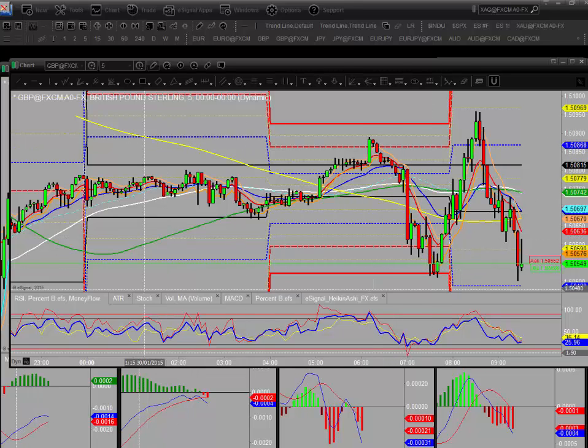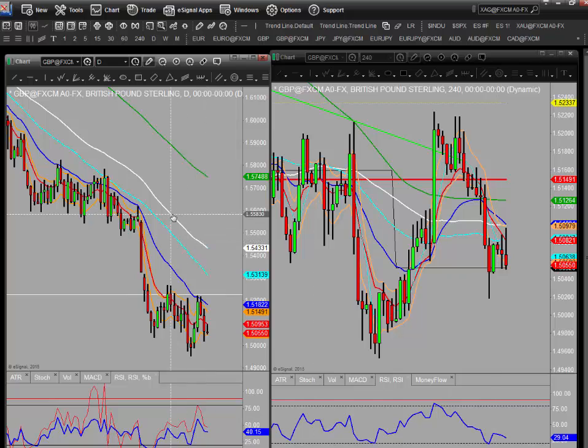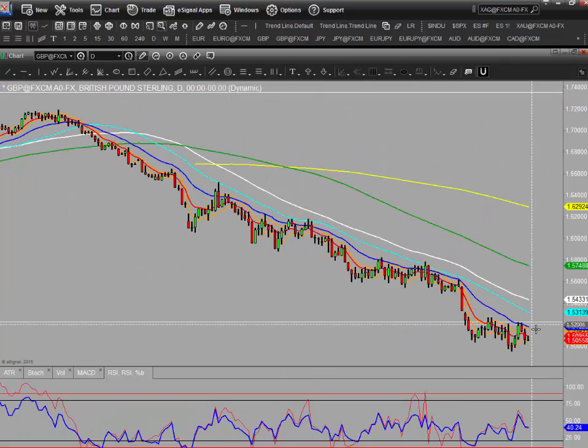Looking very quickly at where we are with the markets at the moment, and starting off with the pound dollar. As you can see from a daily perspective now, it very much looks like this has rolled over this move. It has tested the lower bands. Whether it can pull up, well, we'll have to wait and see. At the moment I've become quite bearish on it again.